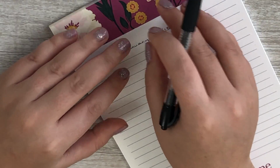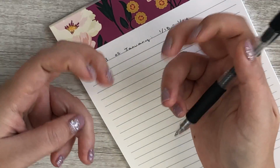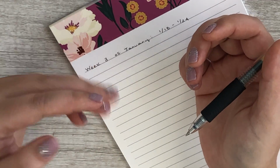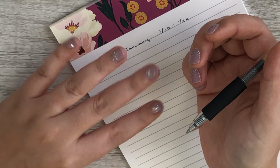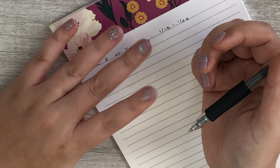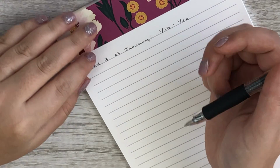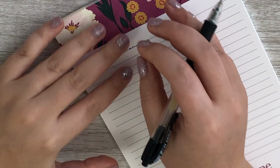And once they do get here, I will be doing a January budget redo, if you will, using those stickers in my Deluxe Monthly. And we are making some changes to our budget that we originally had set a couple weeks ago. So stay tuned for that. That will be coming here very soon.